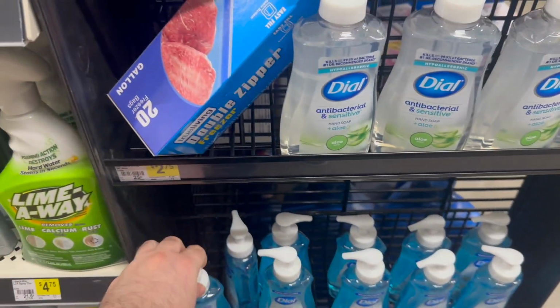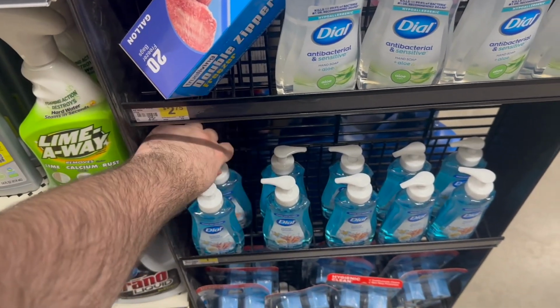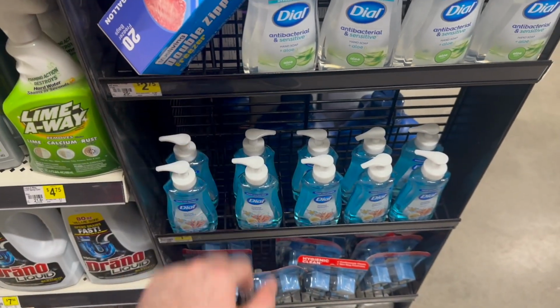You guys are also going to grab 1 of the Dial hand soaps that are $1.50. There's a 50-cent rebate over on Ibotta for this. So go ahead and grab 1 of those and you'll get that rebate on Ibotta.